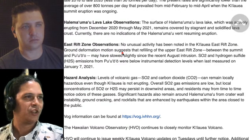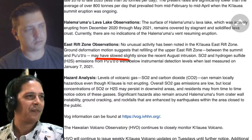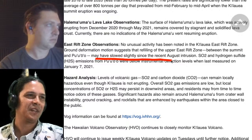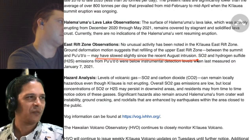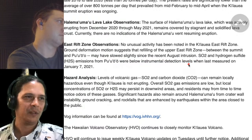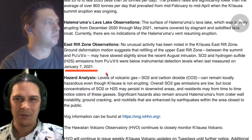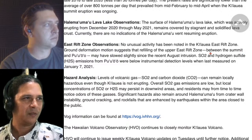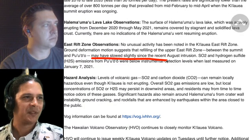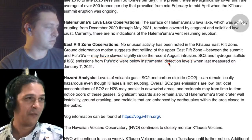Ground motion suggests that refilling of the upper East Rift Zone between the summit and Pu'u 'Ō'ō may have slowed slightly since the recent August intrusion. SO2 and hydrogen sulfide emissions from Pu'u 'Ō'ō were below detection levels 9 months ago. So I still object a little bit to that 9 months measurement still being referred to here. But the key thing here, perhaps, is the significantly slowed refilling of that rift zone. That's really all we have for Pu'u 'Ō'ō there.